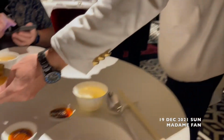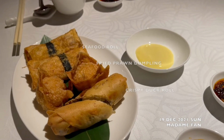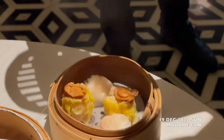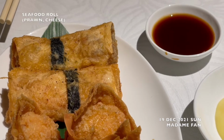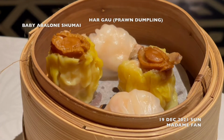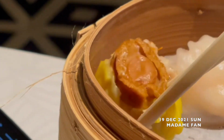Here comes our food. This is the seafood roll, fried prawn dumpling, and crispy duck roll. This is the spare ribs, the shrimp dumpling, and the hagao and siu mai. You can see the steam coming out from the dim sum. I love how the siu mai is elevated by the baby abalone. And you will definitely enjoy the freshness of the prawn in the hagao. It's time to enjoy this baby.